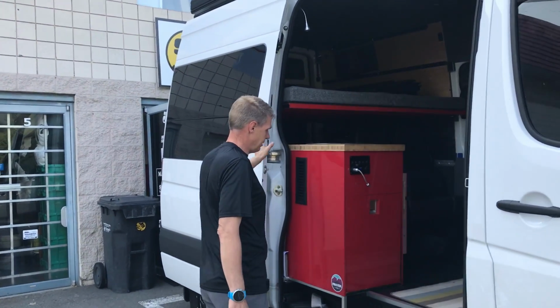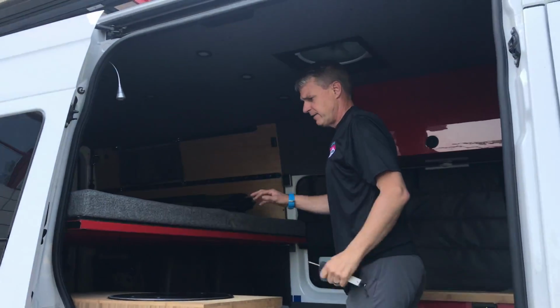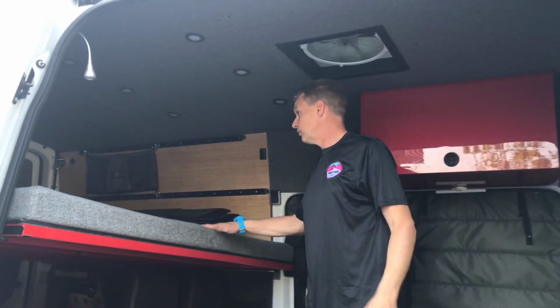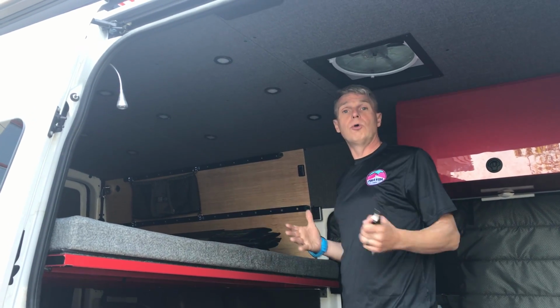We have our van here. Give you a quick tour of the van. Basically, this van is set up with a raised bed platform, and we like going north-south with this bed because we don't like to crawl over each other.